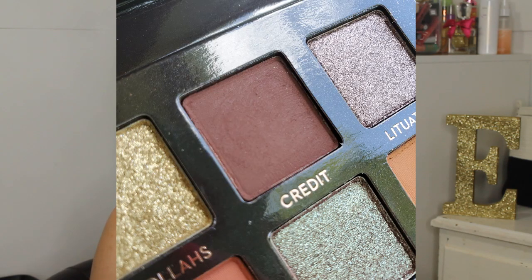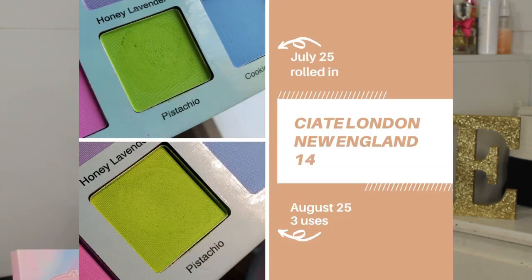I guess I can swatch it. I'm working on Credit. It is the deep brown shade, and I've now officially swatched it 2 times, and that's it. And lastly, the green that is all over my eyes comes from the GlamLite Ice Cream Dream palette, and it is the shade Pistachio.